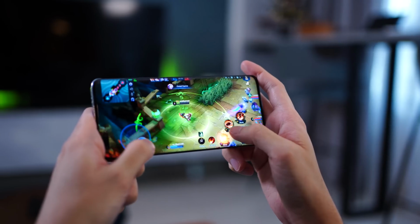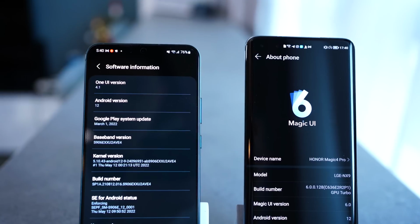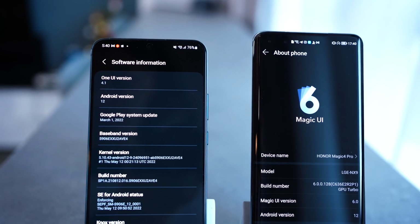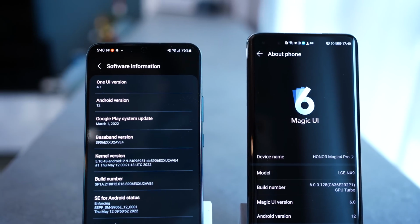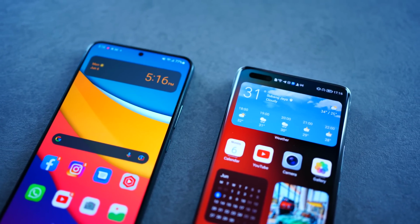Now the main difference here I would say is in terms of the software and the user experience. While both devices are running on Android 12, which is great, Honor is using its own Magic UI, whereas Samsung is using One UI. Now both are great in their own way, and again this is really down to personal preference.